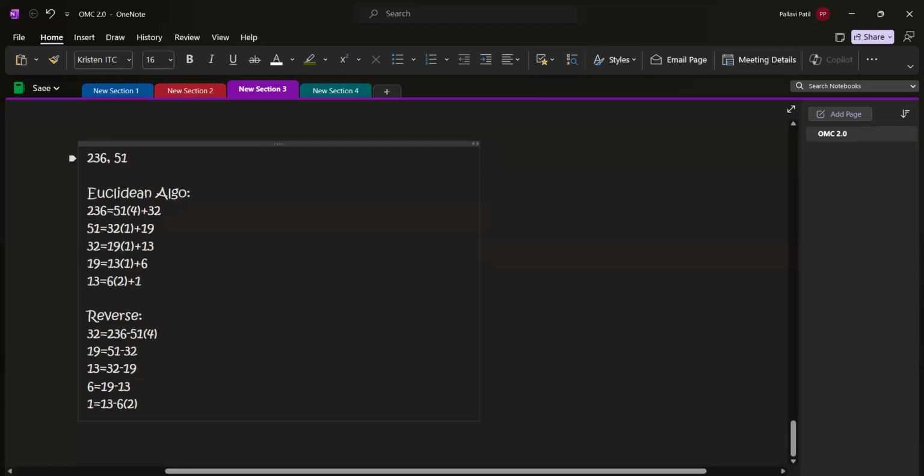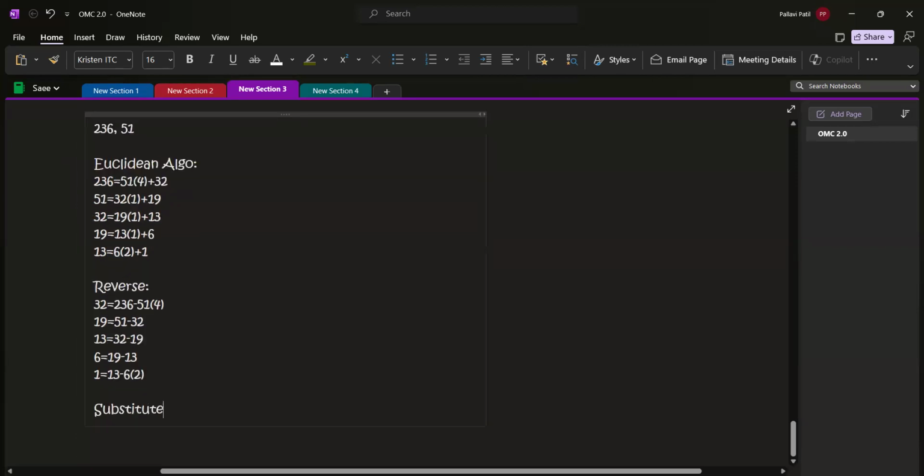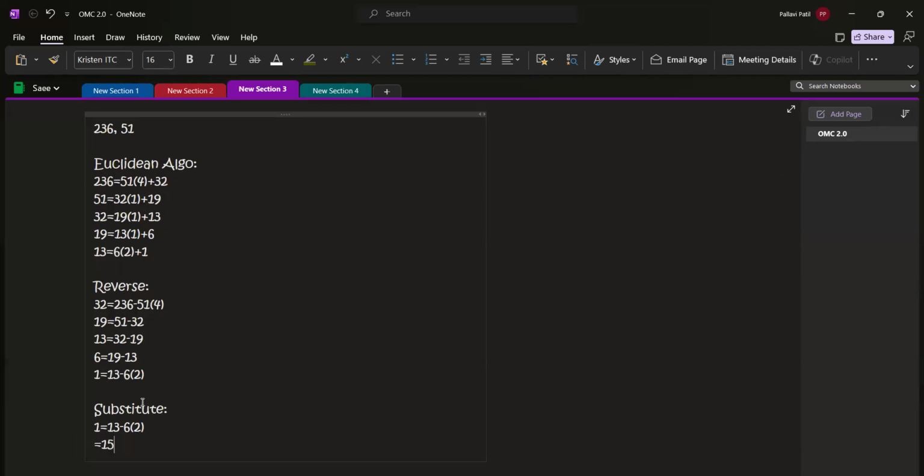Now we start with the bottommost and then we substitute. So 1 is 13 minus 6 into 2. Then instead of 6, we write 19 minus 13. So we have 13 minus 19 minus 13 into 2. So that's just 13 into 3 minus 19 into 2.